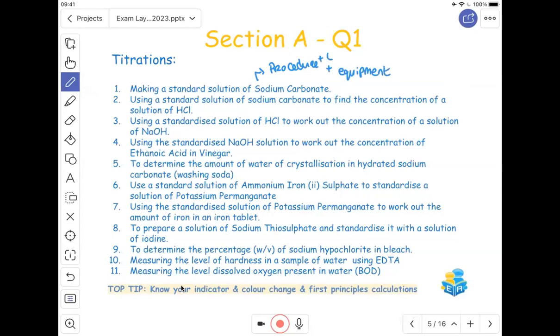So it's important to know your equipment, how to use it correctly, what is the correct technique for washing or rinsing, as some of you may know it, and all the correct equipment to use. Number two, they're using a standard solution of sodium carbonate to find the concentration of a hydrochloric acid solution. Number three, using a standardized hydrochloric acid solution to work out the concentration of a solution of sodium hydroxide. Number four, then, using a standardized solution of sodium hydroxide to work out the concentration of ethanoic acid in vinegar.